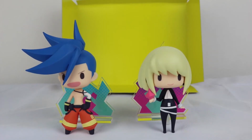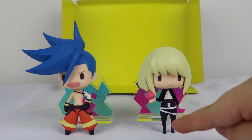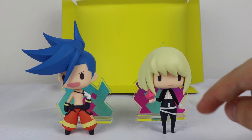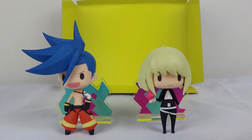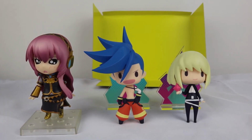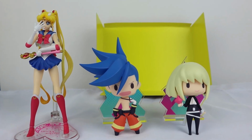Oh, it looks amazing! This is awesome, actually. I was kind of skeptical of how it would look, but since it's translucent plastic, you don't see it. You see it between his legs, but it's so hidden. If you have this display, people wouldn't even notice. They'd think the figures could just stand on their own. That's really cool. This is how small I thought they were going to be. Here they are next to a Yuki Nagato Nendroid Petite, a Megure and Luca Nendroid, and a Sailor Moon Crystal Figure Arts.